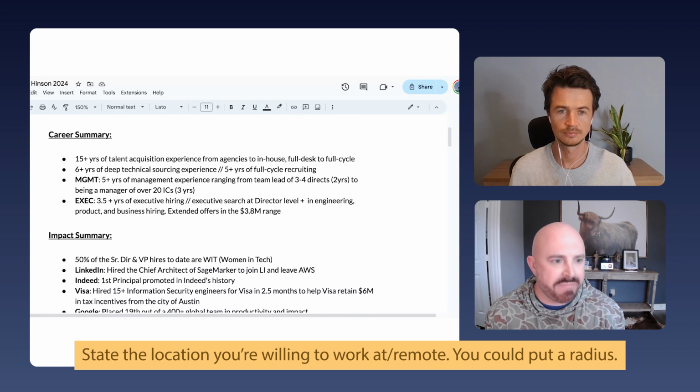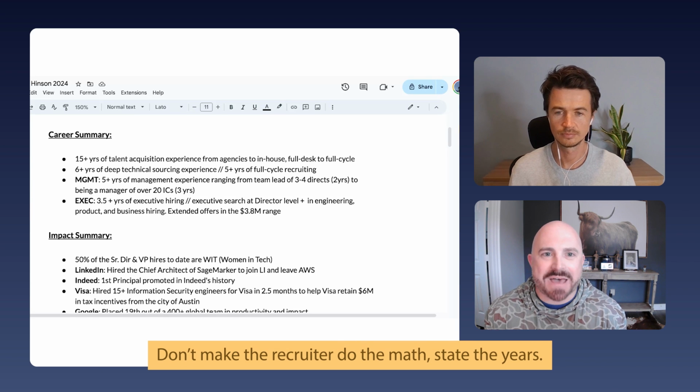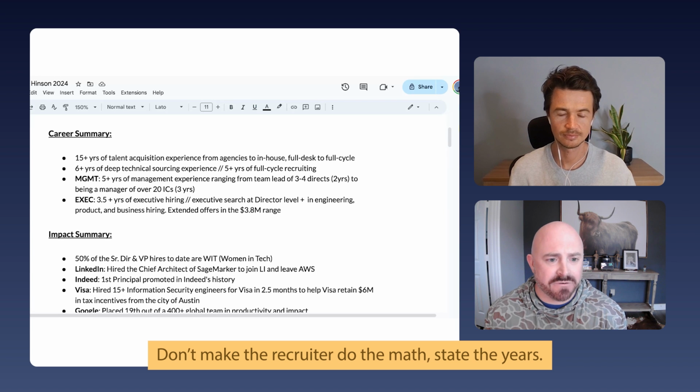talent acquisition. Bam. You don't have to go through and count the years. When did I start? I started recruiting in 2008. You don't have to do math. Most recruiters didn't go and get a STEM degree. So the easier you can make it, honestly, the better. I break down the type of recruiting experience.